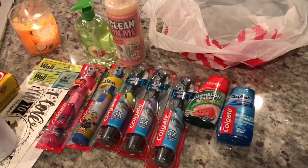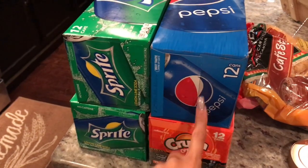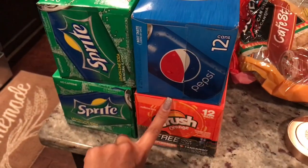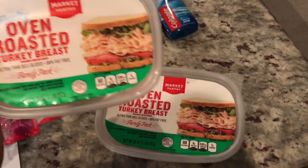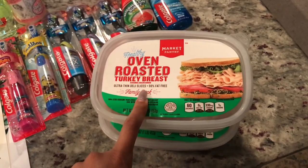They were having like a sale. One of the sales was these sodas. I got two Sprites, a Pepsi, and a Crush. They had them four 12-packs for $10. So I thought that was a good deal. The other thing that I picked up at Target was these oven roasted turkey breasts. They had two for $5, and there also is a Cartwheel for 5% off.